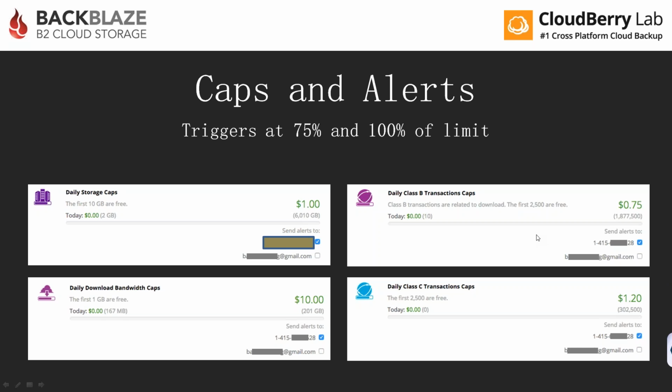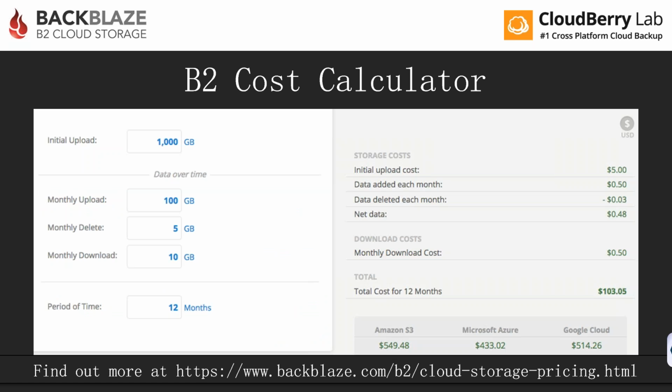But you can set limits. You can set triggers, whether they're emails or texts to your phone, at 75% and 100%, so you'll never be surprised when something's happening. We don't want you to do that. We want you to be able to sit down and write and predict what it's going to cost you to do your job and store data with us. It's that simple. Next slide.